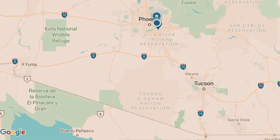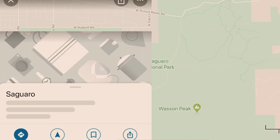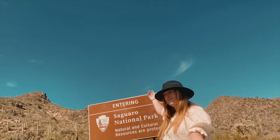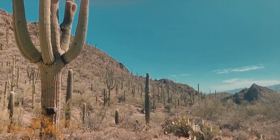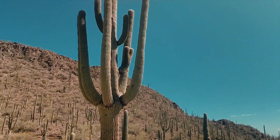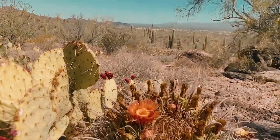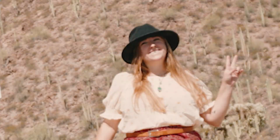I started by driving an hour and a half south on the 10 towards Tucson and stopped by Saguaro National Park. Saguaro is one of 3 national parks in Arizona, and it was really fun to see all the saguaros in one area and it was very quiet all the way out in the desert. I did try to take some pictures, but the sun was already pretty high, so they didn't look very good.